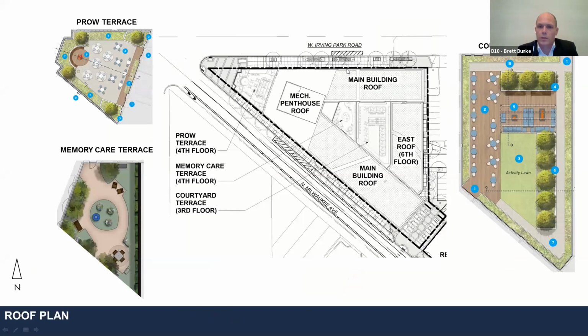Next slide, please. This is the overall roof plan. This slide highlights the 3 outdoor amenity spaces that we have. One at the intersection, which is called the Prow Terrace on the 4th floor. Below that is the Memory Care Terrace. And to the right is an additional courtyard terrace that includes landscaping and hardscaping.